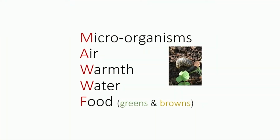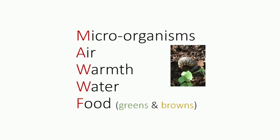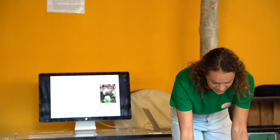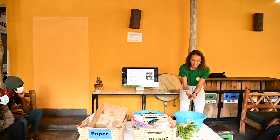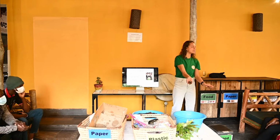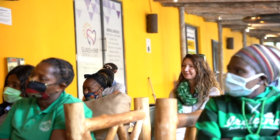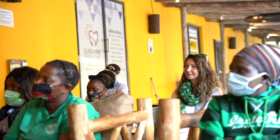How that happens is that we have these little microorganisms. I've brought a few of them in for you today. We've got a nice little wriggly worm over here. Let's see if he can stay comfortably in my hand. This is a little beetle grub. This will turn into a little beetle. And then we've got a nice little earthworm. And then there's bacteria as well.